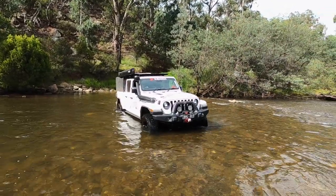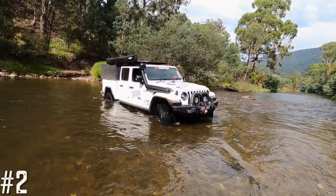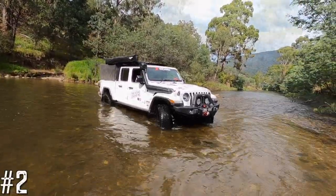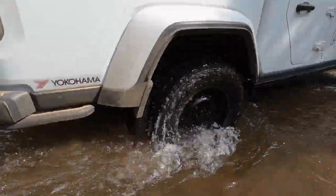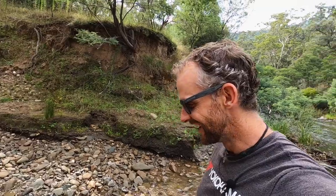Here's Dad coming through the water. How good is this? River crossing number two. I am loving it. What a day this is gonna be. Number two, 30 something to go. Stick with us.